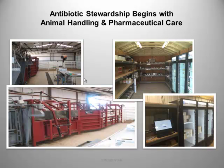The other place antibiotic stewardship begins for us will be on the right side of your slide. And what you see there is essentially a pharmacy within a feed yard. This is a Quebec system that our technology partners over at Micro Technologies developed. Think of this as an off-premise, or I should say a separate building where our pharmaceuticals are housed.